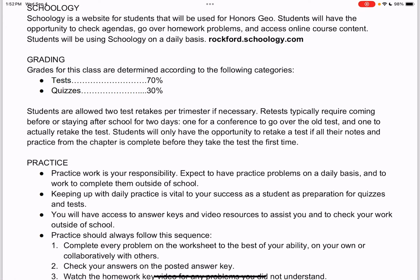On tests, the students are allowed 2 test retakes per trimester. We usually have 5 tests per trimester. So if they feel they did very badly on up to 2 of them, they can definitely retake those tests or a similar version of those tests. The only thing that is required is they come in before or after school to go over their old test with me so that we know what they need to study before they take their retake. And then that higher test grade, whichever one it is, is the one that I will put in the grade book.